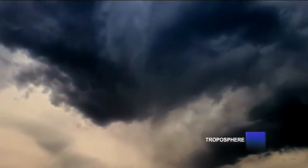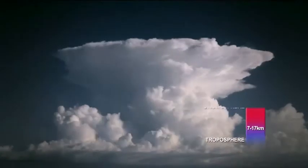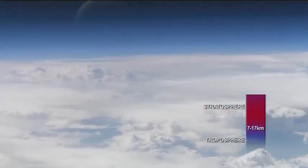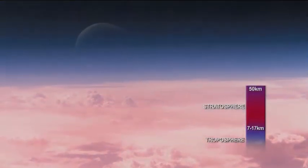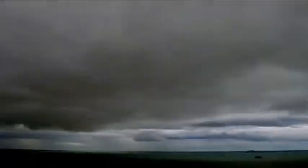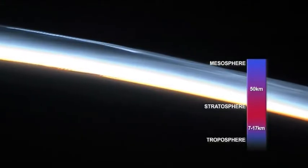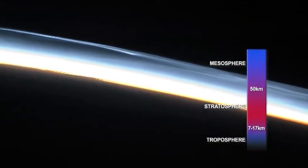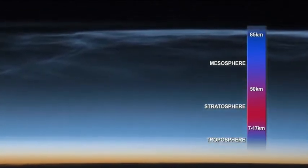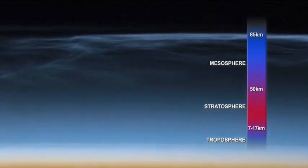Most of our weather is in the lowest 10 kilometres, the troposphere. The higher you go up through this level, the colder it gets. The second layer is called the stratosphere. This is where the ozone layer is, and because it absorbs UV radiation from the sun, this layer gets warmer the higher it gets. Moving further up still, past the 50 k's mark, is the mesosphere, and here the temperature starts dropping again. In fact, the very top of the mesosphere is the coldest place on Earth.